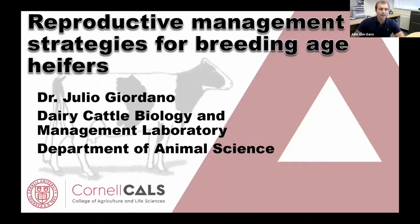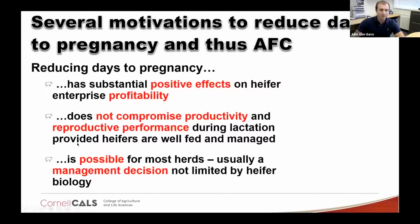To start with, I just want to briefly go over some concepts or premises that I'm pretty sure most people can agree on. We could spend a lot of time talking about this because there's a lot of research data to support these ideas. But I prefer that we talk a little bit more about how to do this rather than about the motivations that we have to reduce days to pregnancy, and through that, reduce age at first calving in heifers.